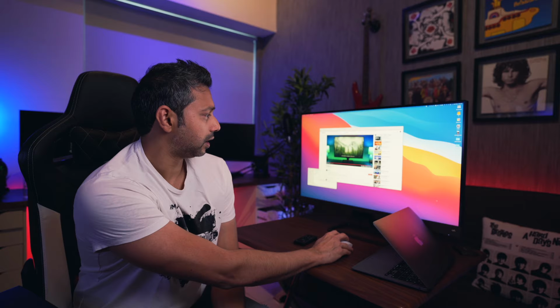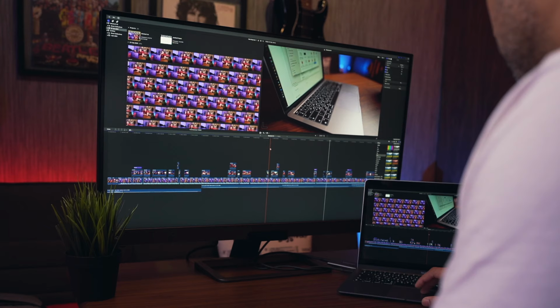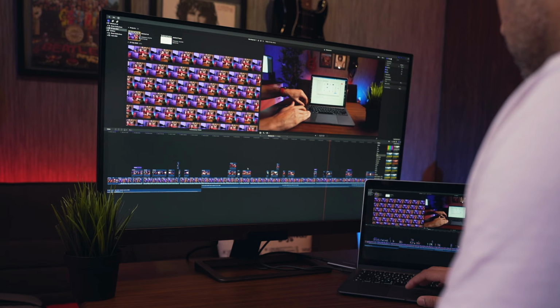Productivity wise also, it'll help you so much. You can have so much more on the screen at the same time. For me, video editing is a big thing. So video editing on a screen like this is fantastic. You get to see a lot more of your timeline. Your selection of clips becomes so much bigger. You can actually see the real quality of your camera or whatever it is coming out of this thing in real 4K. In terms of productivity, it's absolutely amazing to have all that extra screen real estate.